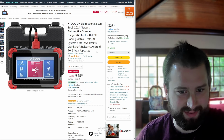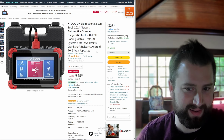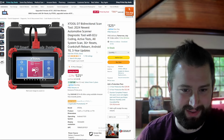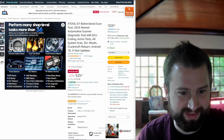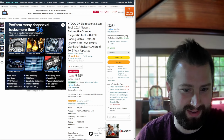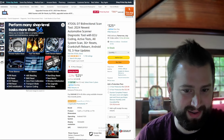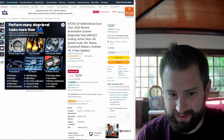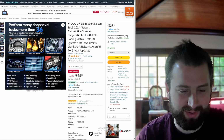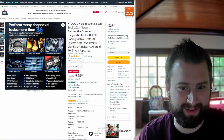Lots of different stuff these different devices do when it comes to diagnostic, reprogramming. There's lots these different devices can learn and be able to reprogram. And reading through some of these descriptions, there is a ton of different stuff on here. ABS bleeding, you got seat match, window initialization, tire upgrade. You got so much stuff on here. Even oil change resets can be super handy to have.